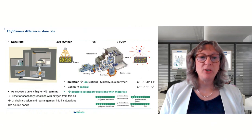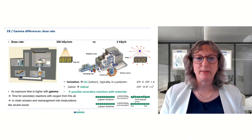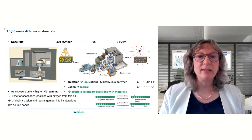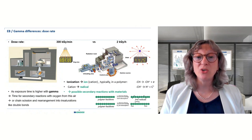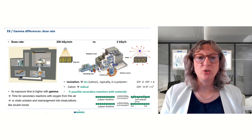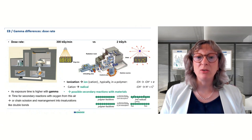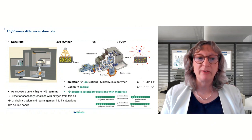Another difference between e-beam and gamma rays is the dose rate. Electrons are generated in high quantity. Dose rate is of the order of hundreds of kilograys per minute. In the case of gamma rays, the dose rate is inherent to the cobalt disintegration. The dose rate is of the order of several kilograys per hour, even in an industrial facility with sources of several millions of curies.